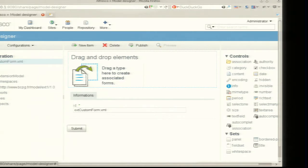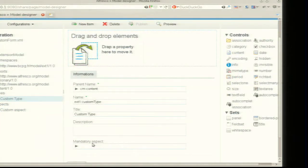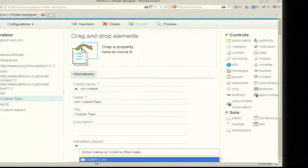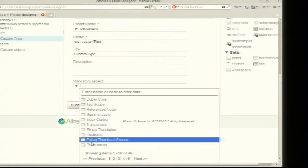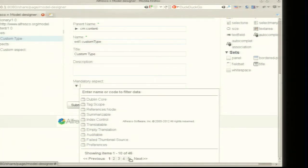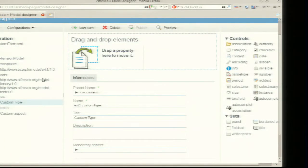So you've got your namespaces, you've got your imports, you've got your types, you've got your aspects. You can come in and define the type a bit. You can define mandatory aspects. It's got all the ones in the system. As we scroll down, you can scroll through all the aspects. It'll reload fairly quickly if you define a new aspect and then come in and add it as a mandatory aspect. That all works okay.